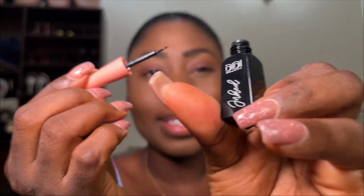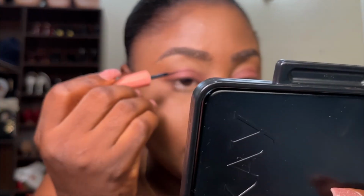This is how it looks. It's a small cute bottle with this, so I'm just going to be going easy on my face.